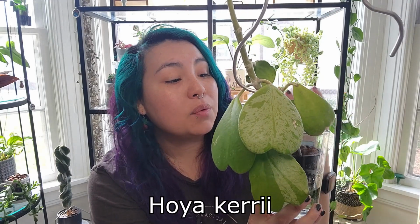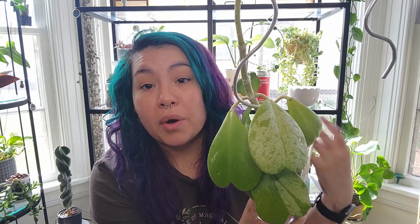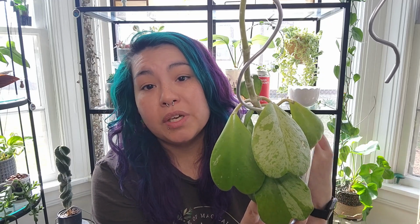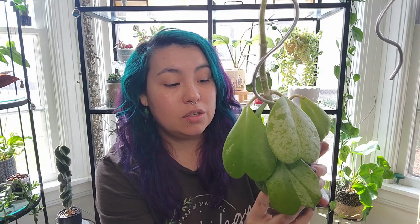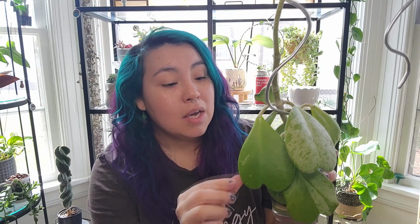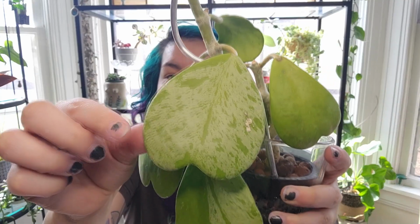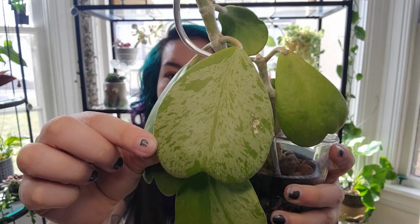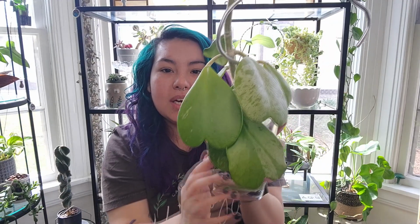Next is this Hoya Kerrii here that I received in a plant swap from November of 2020 from the Hoya Haven BST group. It came in with my Hoya wayetii, which I showed a little bit back. And this one is doing okay. I love this leaf. It's getting a little old looking, but I think this leaf looks really cool. It has grown a tiny bit.